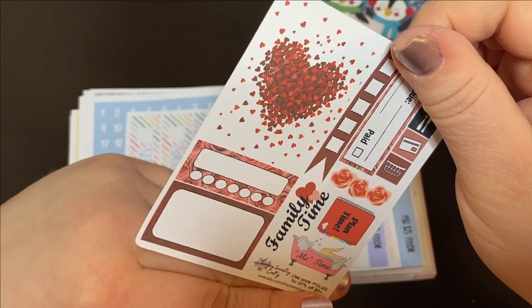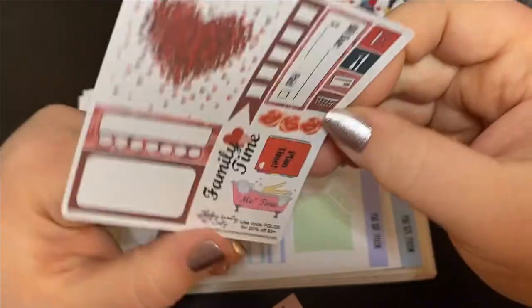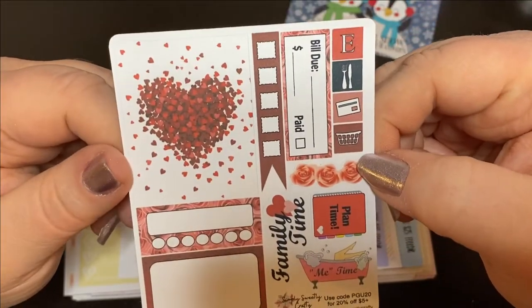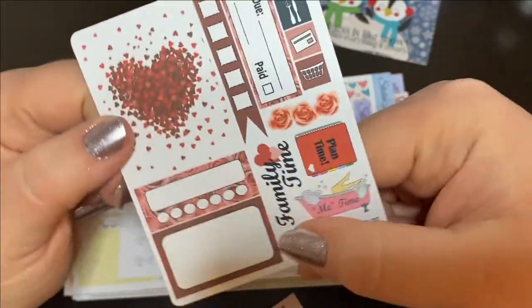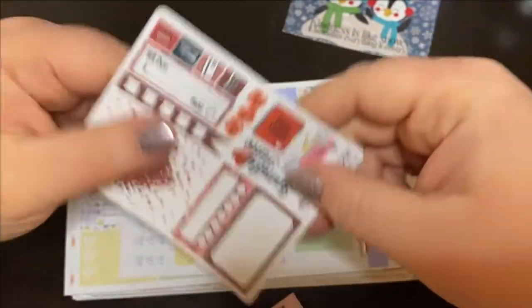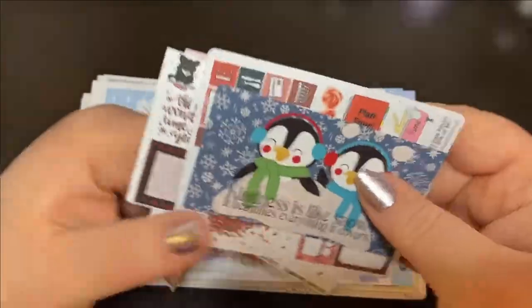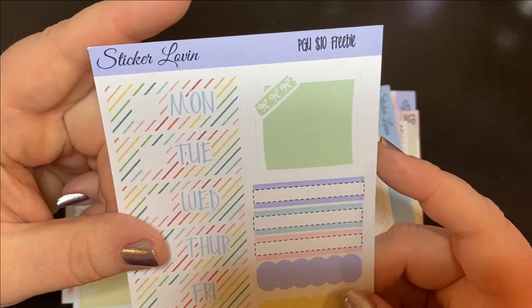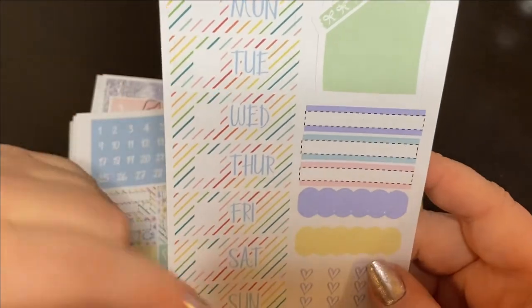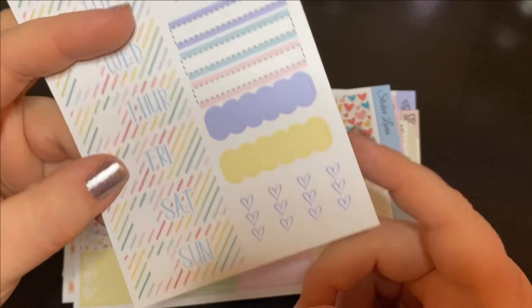And then we have Simply Sweetly Crafty. I feel like I don't know which way to hold this. Maybe this way, because the full box is this way. She kind of has things crammed in here every which way, so I'm not sure which way to hold this. But yeah, so that is this little freebie sampler thing here. And then we have StickerLovin PGU $10 freebie. So we have a set of these little rainbow date covers, a sticky note thing, these little labels, all sorts of really fun stuff here.